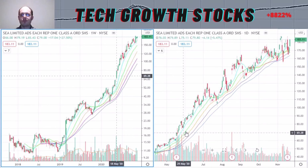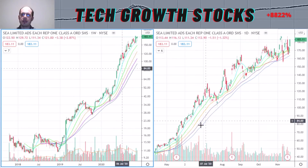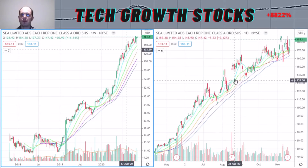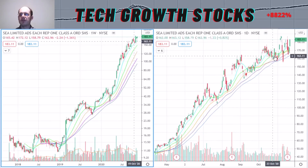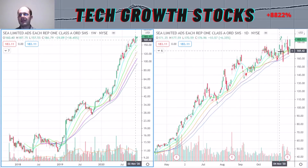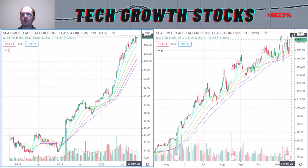In the short-term chart, you see a strong uptrend. And here you can see recently, and also the volatility is not too high in SE Limited. And it has been holding its moving average, its 15-day moving average for quite some time now this year, and recently it bounced off the 40-day moving average over the last 2 days.